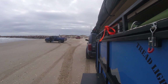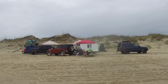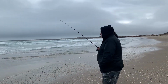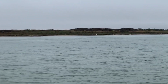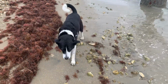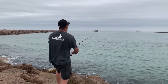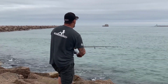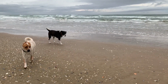Now, I've been coming here my whole life, but I've never gotten a chance to camp all the way down at the South Cut or Port Mansfield Channel, and we planned this trip for about 6 months, and there were 3 Jeeps and 3 trailers. And we made it down. We drove all the way down the beach, 60 miles, and right there you see me fishing in the channel. I only caught 1 fish, but hey, it was fun.